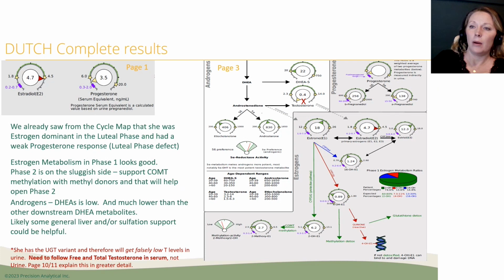When we look at her androgens, if you remember from page one, we saw her total DHEA was a little below range for her age range. But when we get to page three, we get to see where that DHEA went. How much of that DHEA went to the DHEAS form? And if we keep following those arrows downstream, how much went down the 5-beta pathway to the etiocholanolone? That's a less androgenic pathway. And then we have the 5-alpha pathway going to the androsterone, which is a more androgenic pathway.